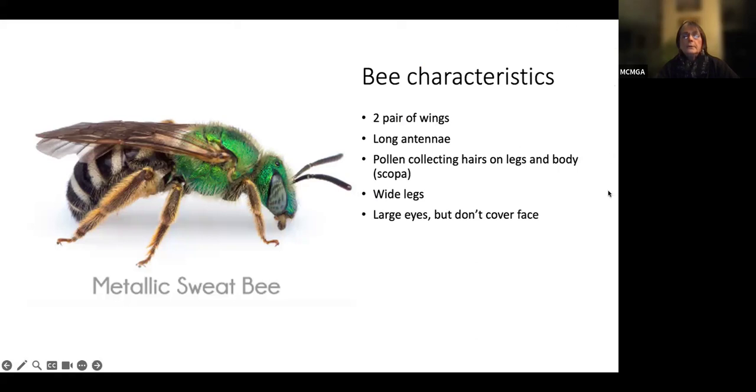Bee characteristics. The reason I'm going over this is that one of the things you're going to want to do if you're interested in attracting wild bees to your garden is know when they're there so you can monitor your success in attracting them. Or if you're not seeing them, realize that and maybe shift your practices. So, ways to recognize bees: they have two pairs of wings, long antennae, and pollen-collecting hairs on their bodies and legs. Those are called scopa. They have wide legs and large eyes, but the eyes don't cover their entire face.